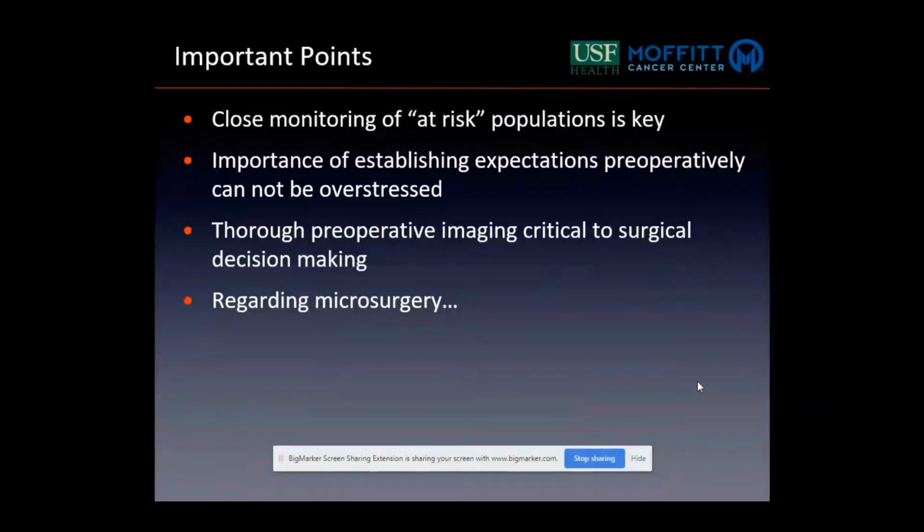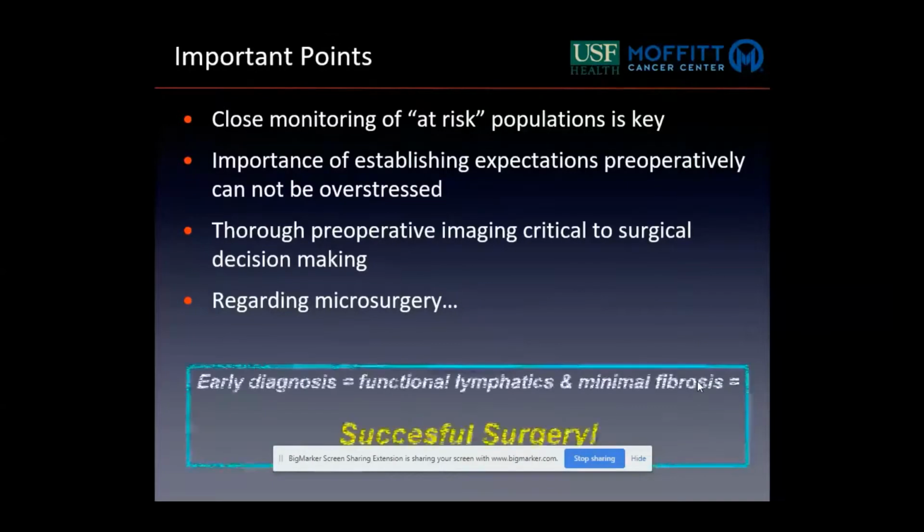So what are the important points to take away here? Close monitoring of at-risk patients is key. The importance of establishing expectations for intervention cannot be overstated. Preoperatively, these patients need to know that this is not a magic bullet yet. There is no guarantee that this is a cure. Imaging is critical to appropriate targeted surgical intervention. And regarding microsurgery, and Nicole, if you could just advance one more time there. Early diagnosis equals functional lymphatics and minimal fibrosis equals successful intervention.